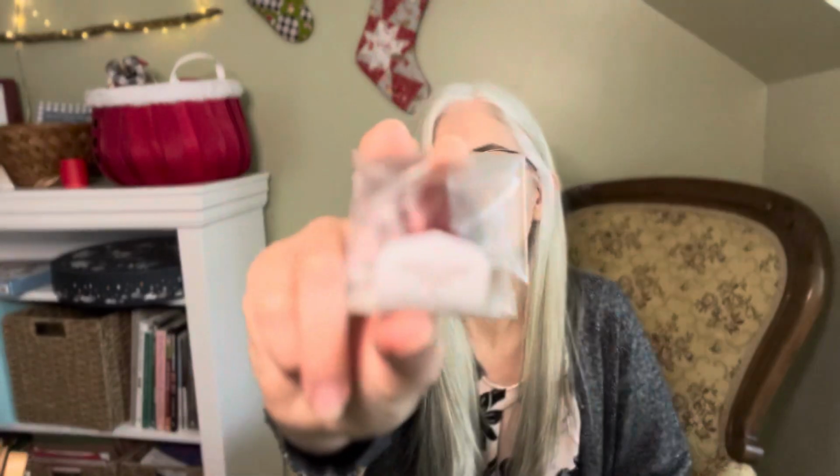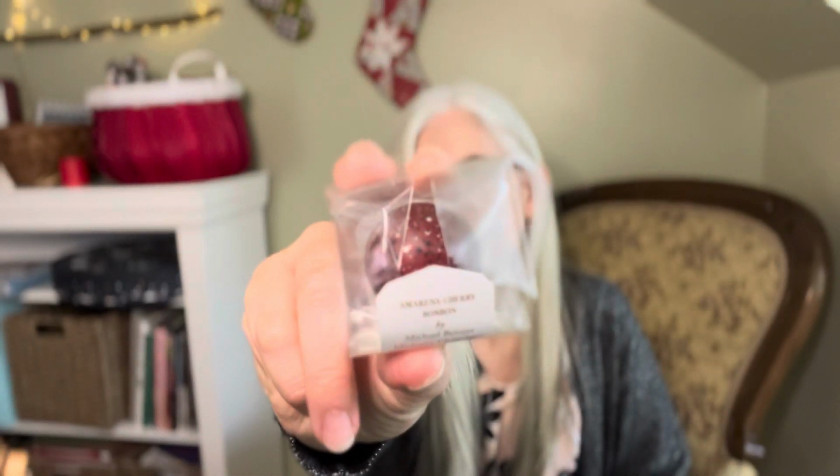It says Amarena Cherry Bonbon. I'll try to get a picture to pop in before Janie gobbles it up. We were able to see the description on the website. Each day they do a reveal on the website and give you a little bit more detail about it. We saw yesterday that it was supposed to be cherry, and she's very excited about this one. So I will let her have that in a little bit, and I will report back to you what she thinks.